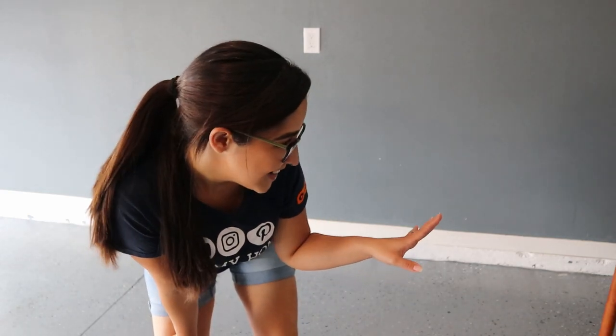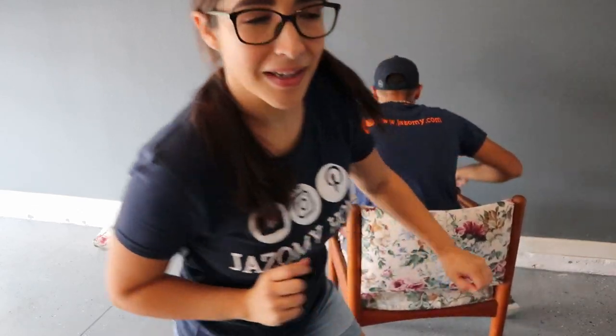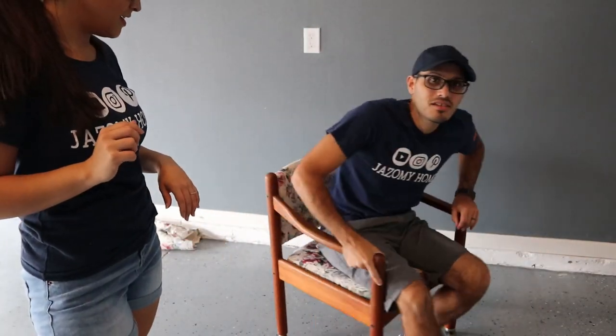That we got from the thrift store. I hope that you like it. I really love the design and the wood that it has, not the fabric or the wheels. I love the wheels too. Yeah, but look at them. Let me show you a close up. Can you believe that these cost only $15 each instead of like $250?